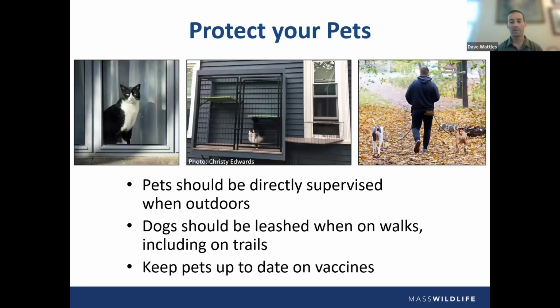So what do you need to do? Pets should be directly supervised when outdoors. And again, as I said before, directly supervising means you standing next to your pet with it on a leash. Standing across the yard, at the deck, at the back door is not supervising your pets. And unfortunately, it will not prevent a coyote from going after your dog or cat. Dogs should be leashed when they're on walks, including on trails. And pets should be up to date on their vaccines.